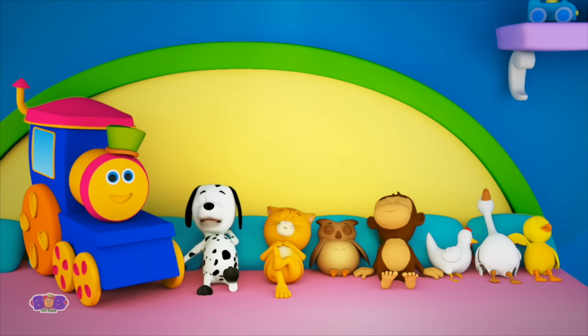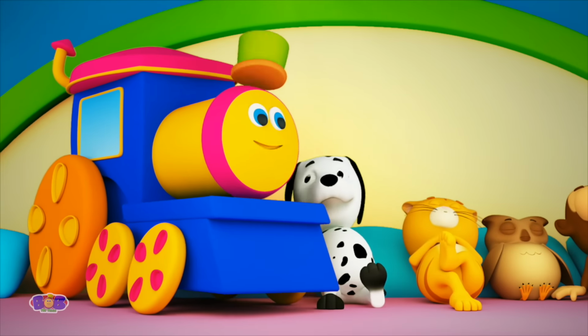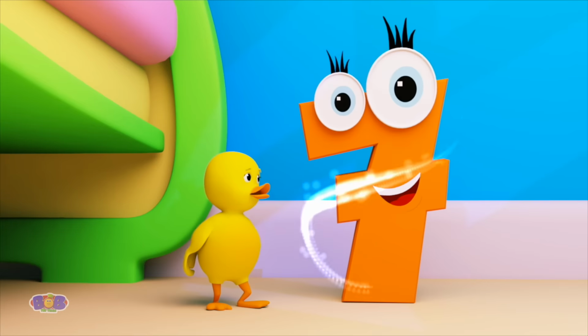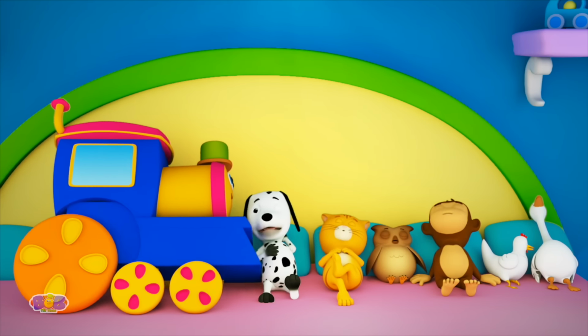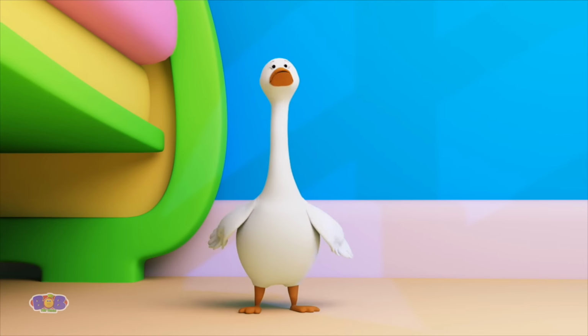8, 8. There were 8 in the bed, and the little one said, "Roll over, roll over." So they all rolled over, and one fell out. 7, 7. There were 7 in the bed, and the little one said, "Roll over, roll over." So they all rolled over, and one fell out.